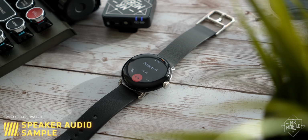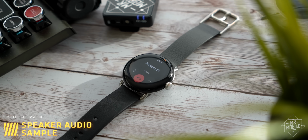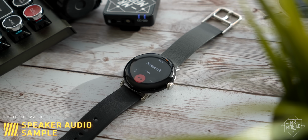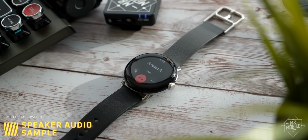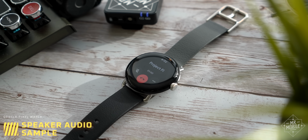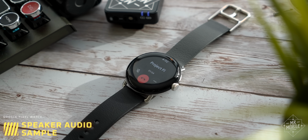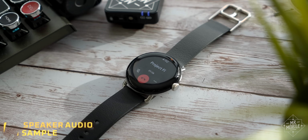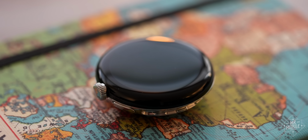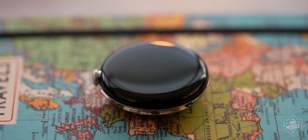The speaker doesn't have a lot of room for the sound to spread out, so it's incredibly tinny, and it actually crackles painfully at high volumes. Callers said I sounded fine to them, but on my side, this is one of the worst smartwatch speakers I've ever heard.